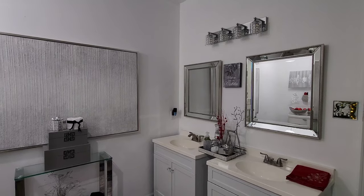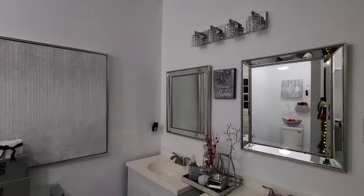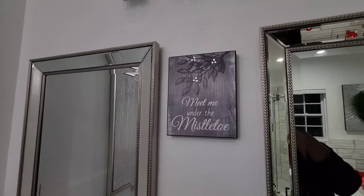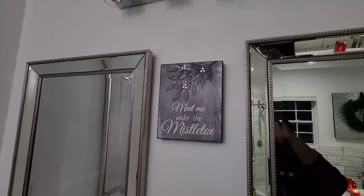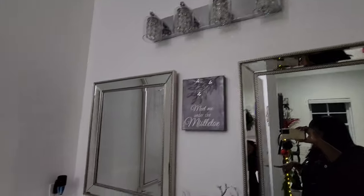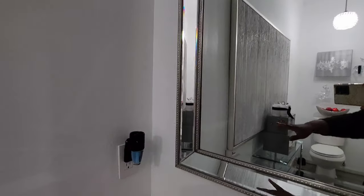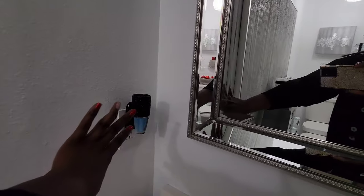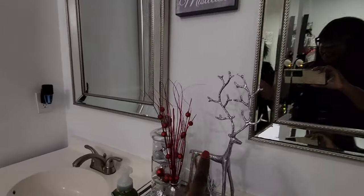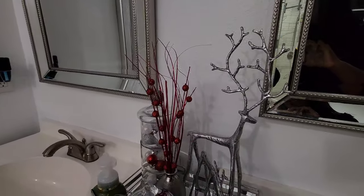Those mirrors are actually from Home Goods. I have a Meet Me Under the Mistletoe sign here that actually came from At Home several years ago. My light fixture is from Lowe's. I have one of these Bath and Body Works. Oh my God, this smells so good. It has my restroom smelling so, so good. And I have some deer. I've had these for several years.